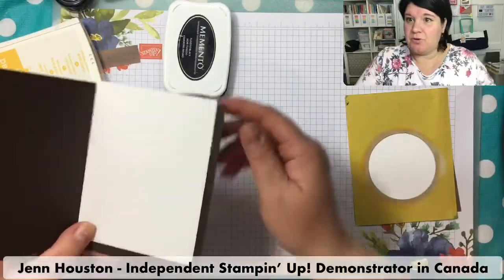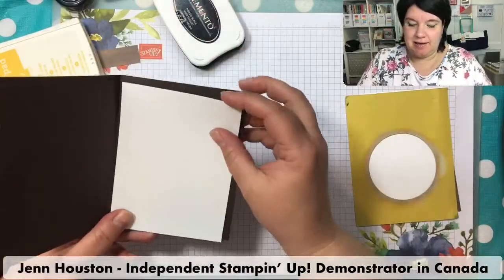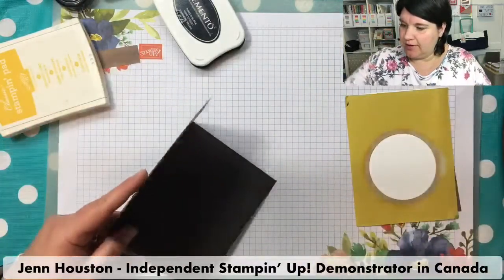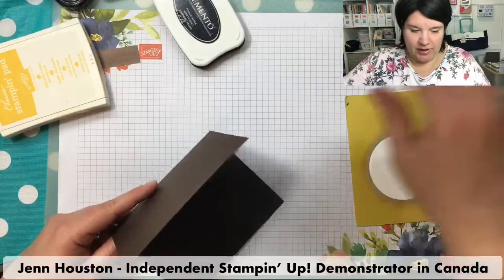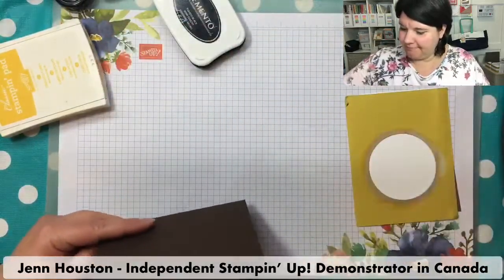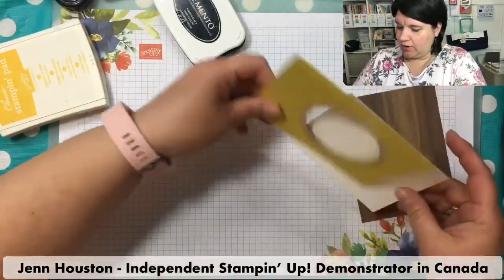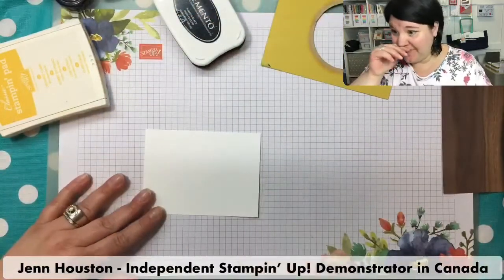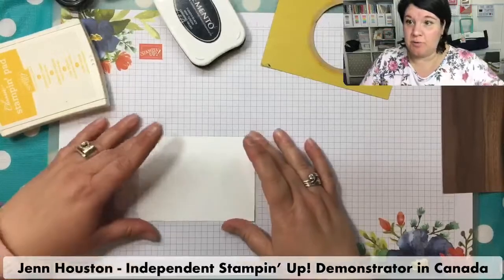Okay, so I've already pre-cut a Whisper White piece of cardstock to go on the inside, but I'm just going to put that over with the envelope for the moment. I'll work on that after. So this one is, I believe, 3 3/4 by 5 inch Whisper White.